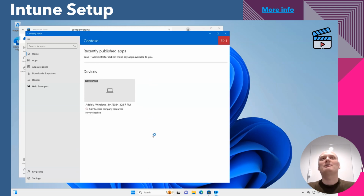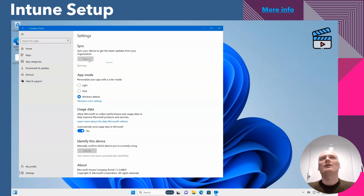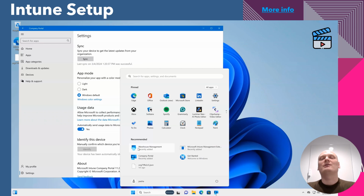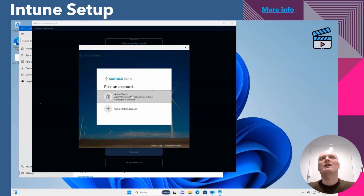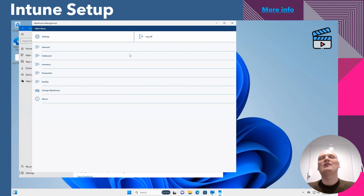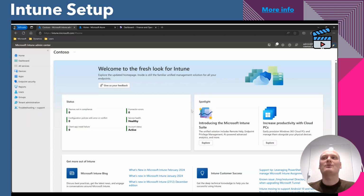Actually, we can close this app, but to speed up, I go to the settings and click the sync button, and it's forced to get the latest and greatest configuration from Intune. Then I click the start menu. I can see WMA. WMA already has a connection. I click connect. I use broker authentication, so I use Company Portal as a broker. And you can see I'm logged in without entering either username or password. So that's it. Thank you for your attention.